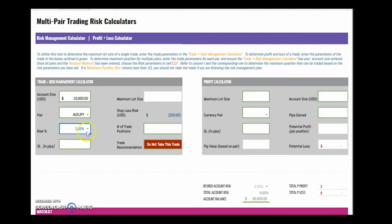So you see, when I selected this, I'm going to change it back to 0.5%. When I selected this, this number changed based on what I want to risk. So I'm going to go back, put it at 2%. So I'm telling the calculator, I don't want to lose more than $200, right? The setup that I've analyzed tells me that there's about a 75 pip stop loss. So I'm going to put in the stop loss.